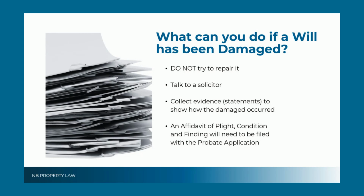We need to be collecting evidence as well, statements that potentially show how the damage occurs. So, maybe we can't do up a new will because the testator's passed away. We need to make sure that we're getting those statutory documents and affidavits and things in place to show what's happened with the original will and why it has become damaged.